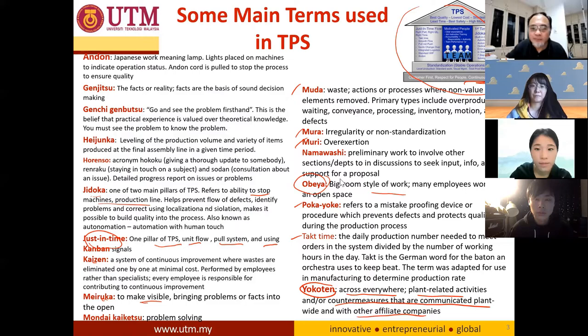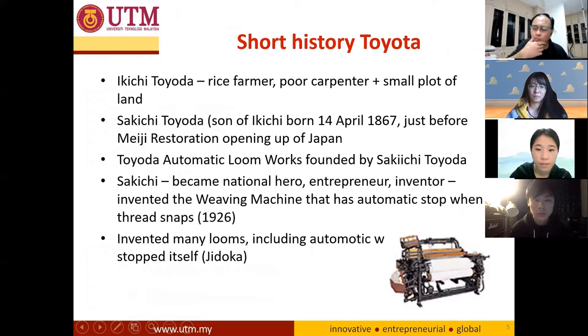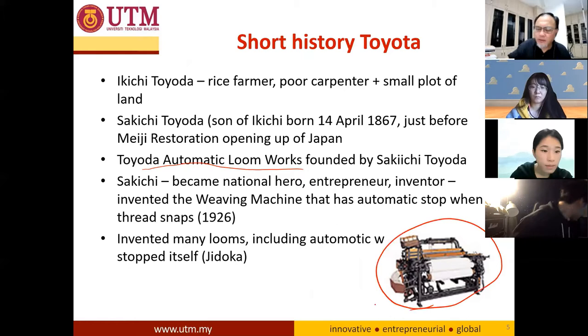Right. So, sort of history. I will tell you the history of Toyota. Maybe you already know, but I will repeat. Sakichi Toyoda was a rice farmer and poor carpenter, trying to make a living. He actually invented the Toyota Automatic Loom. This one makes cloth, weaving.